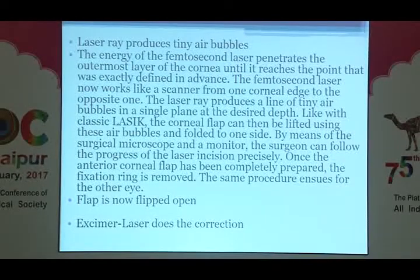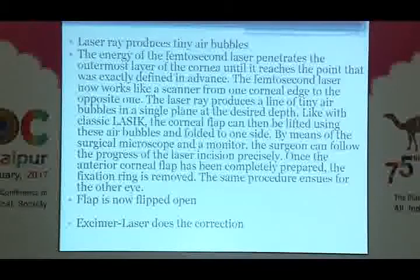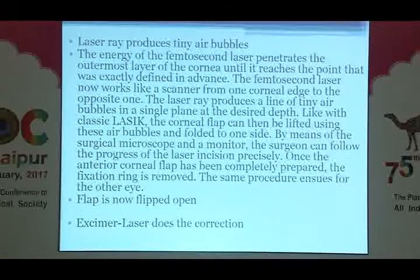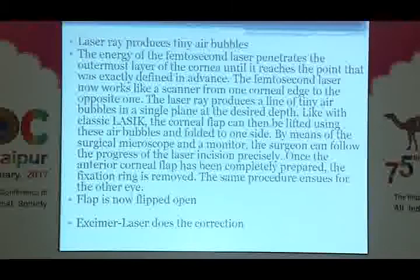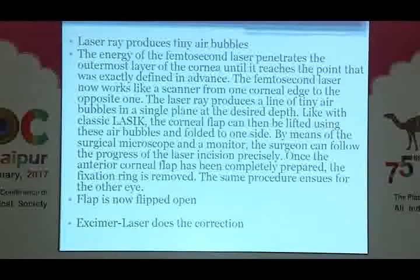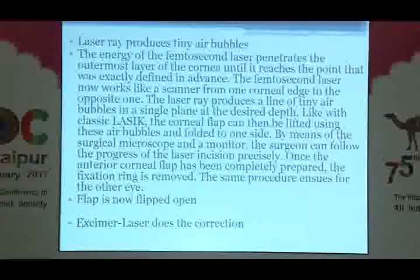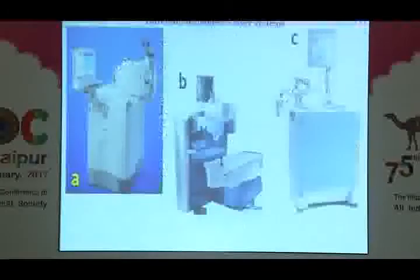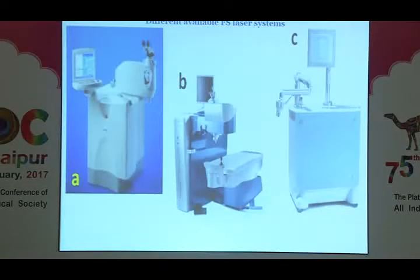The laser ray produces tiny air bubbles, and the energy of the femtosecond laser penetrates the outermost layer of the cornea until it reaches the desired point. The laser now works like a scanner from one corneal edge to another. The laser ray produces a tiny line of air bubbles in a single plane, normally at a depth of about 90 microns as we do it. And like with classic LASIK, the corneal flap can be lifted using these air bubbles and folded onto one side. Now there are various femtosecond laser systems available. The Intralase is the oldest one, and the one which we are using.